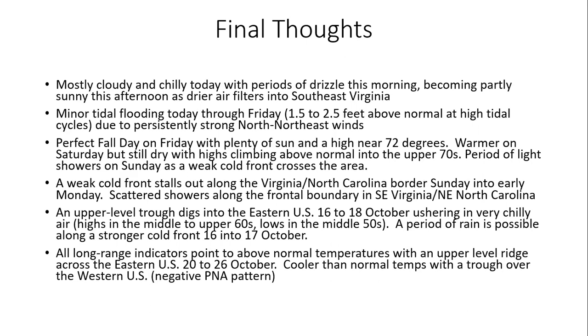We do expect that period of rain possible as that strong cold front moves through around the 16th into the early morning of the 17th of October. And all long-range indicators point to above normal temperatures returning with an upper level ridge building in across the eastern U.S. from the 20th to 26th of October. This is, of course, subject to change as we're still 10 to 14 days out. But that's the way it looks as of right now.